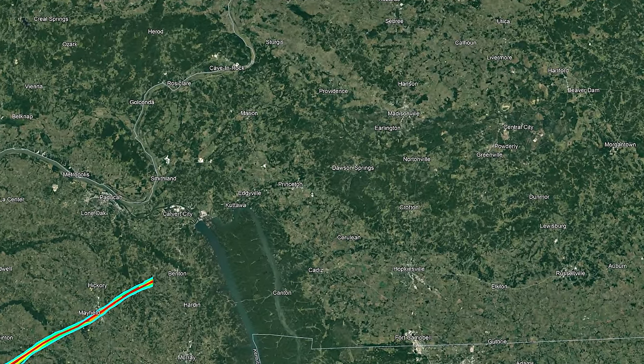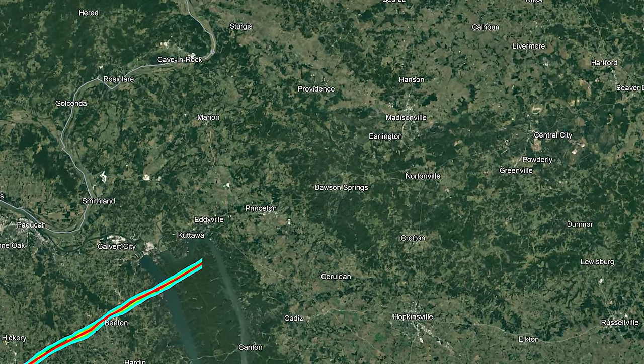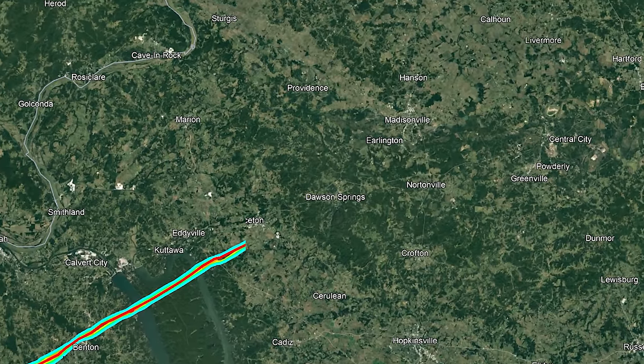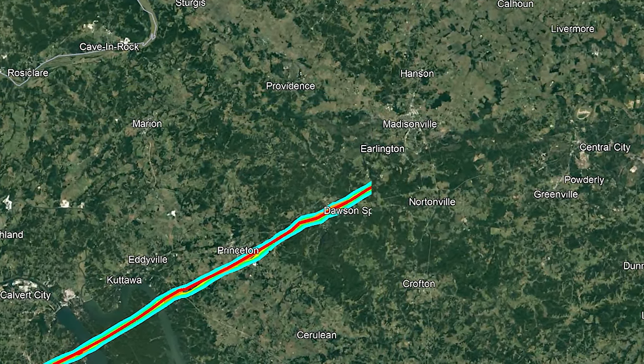By 10:30 p.m., a devastating EF4 tornado has been on the ground for nearly 100 miles, destroying everything in its path and obliterating the town of Dawson Springs, Kentucky. However, today is not that story.